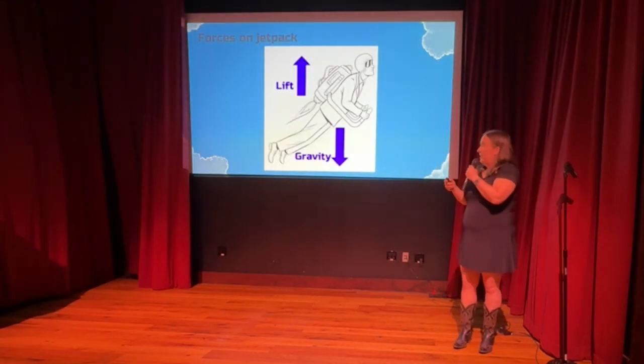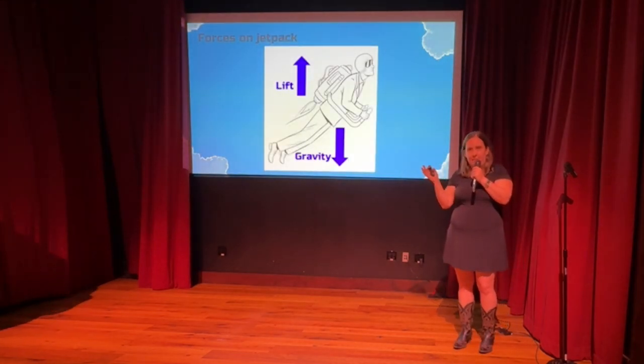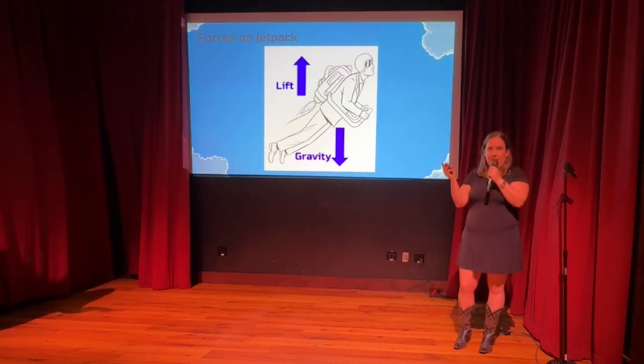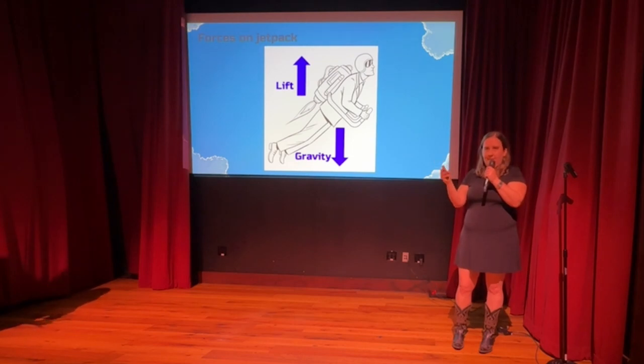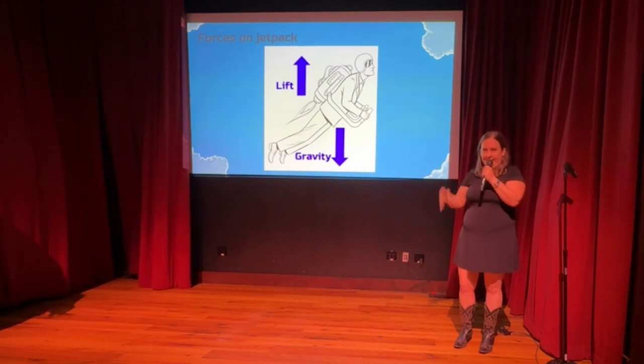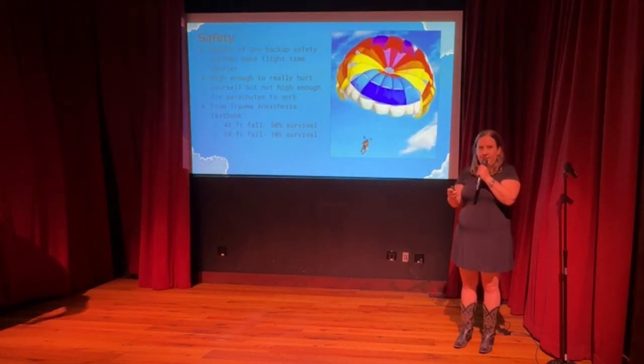So if a plane loses power, it becomes a glider. It's not that difficult to land. If a helicopter loses power, that's not ideal. But the rotors keep rotating, and a skilled pilot can land it. But if a jetpack loses power, then it's just a rock and just plummets to the ground.